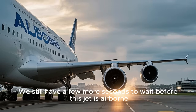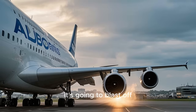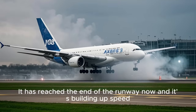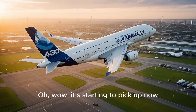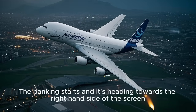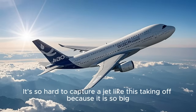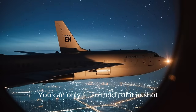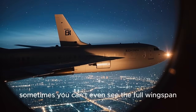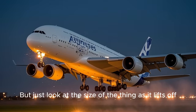We still have a few more seconds to wait before this jet is airborne, but any moment now, it's going to blast off. It has reached the end of the runway now, and it's building up speed. Oh, wow, it's starting to pick up now. It's finally taking off. The banking starts, and it's heading towards the right-hand side of the screen. It's so hard to capture a jet like this taking off because it is so big. You can only fit so much of it in shot. And because it's so wide, sometimes you can't even see the full wingspan. But just look at the size of the thing as it lifts off.